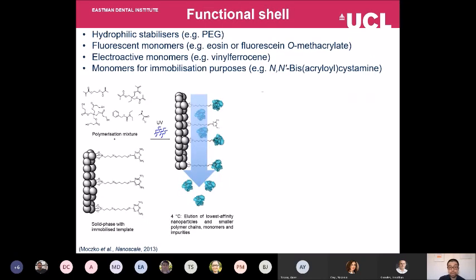As I was mentioning, you can also generate a functional shell within the nanoparticles. So depending on your final application, you might want to get more water solubility or water dispersibility. So you might want to add a hydrophilic stabilizer, fluorescent monomers for detection, electroactive monomers, once again for detection, or monomers to increase the possibility of immobilization on surfaces.